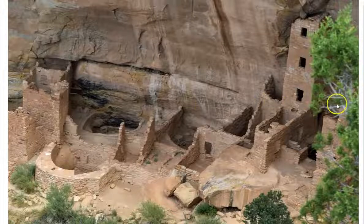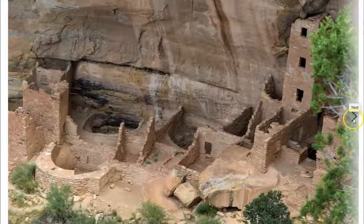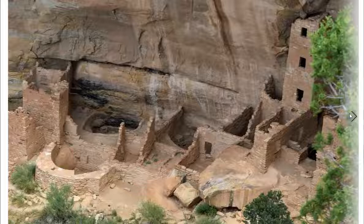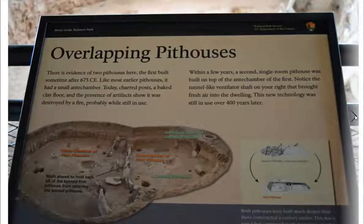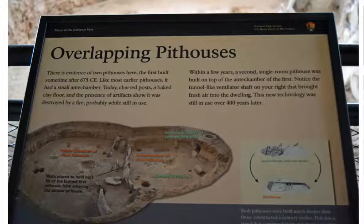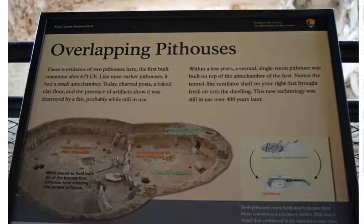All right, and this was just a precursor. I'm going to get more to that, but this was kind of an apartment house of people living close to the turn of the first millennium. All right, right around 1,000 years. But we'll get back to that. So the next stop, we get back closer to 700 to 800 AD, and you got the first what we would call row houses, I guess I would say.